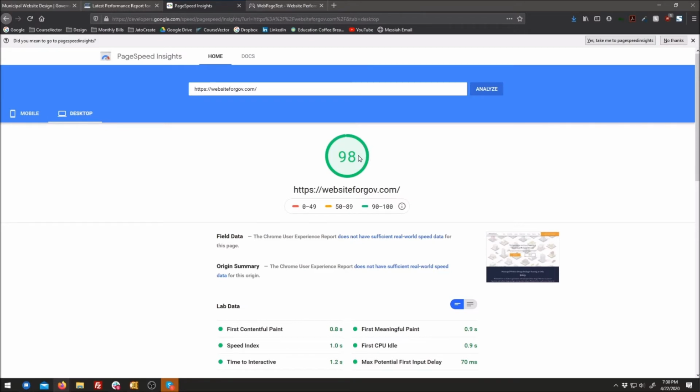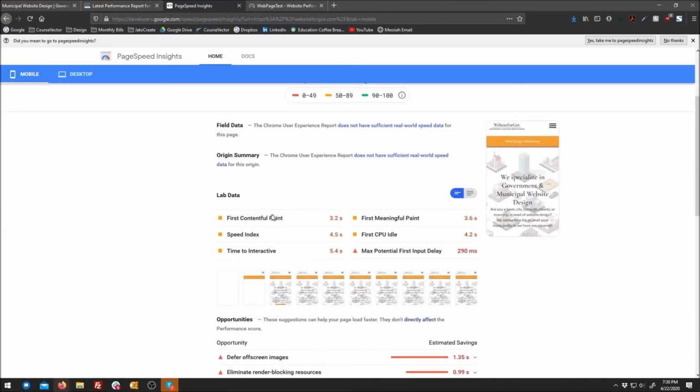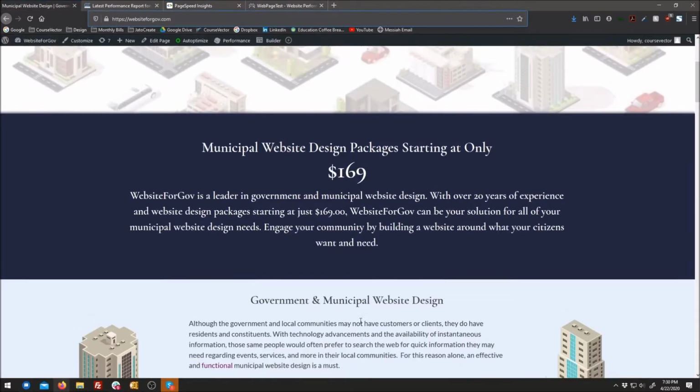So obviously we're killing it here in desktop, but Google doesn't index your desktop sites anymore. They're mobile first indexing. This is the speed. This is the score that essentially is going to be marked down for this site for indexing. And you can again see here areas that I can improve. So it looks like the images again are what's killing me here. So I'm definitely going to make a note of that and revisit this site, and we'll see what I can do there.